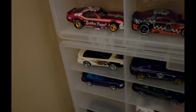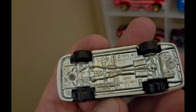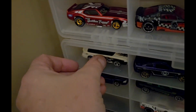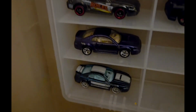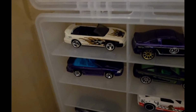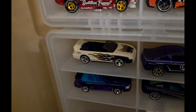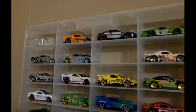And these are interesting ones because these are the 99s. No, I'm sorry, 96 Mustang GT. And there's 2 convertibles. Look at that blue interior. And then these 3 are 99s. So those are that generation. Was it Gen 4, Gen 5? Not sure. And then it gets really complicated.